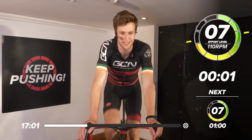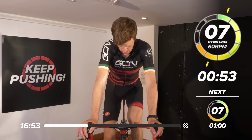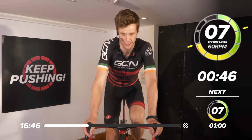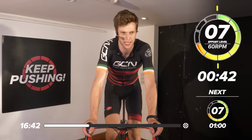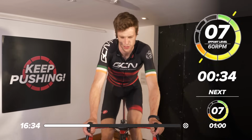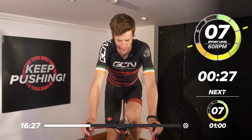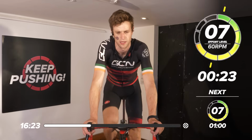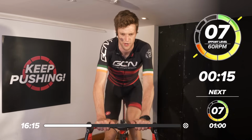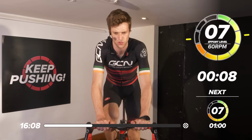Okay, and drop to a low cadence now. That's it, settle down, keep the effort level constant, 7 out of 10, low cadence. Bit of a harder gear over there, Liam. Slow that cadence down. Looking for 60 revolutions per minute. Really engaging all the muscles in the legs. Trying to stay nice and controlled.